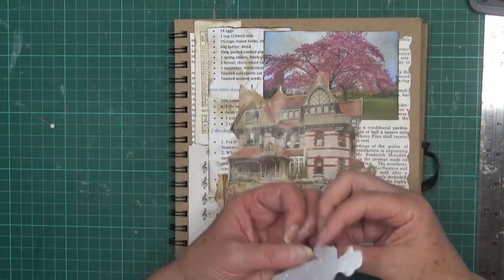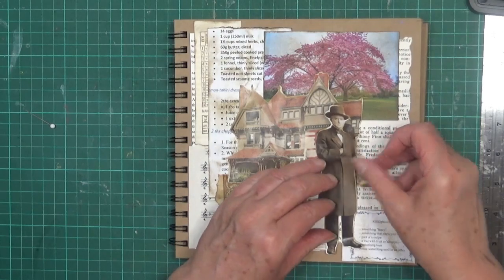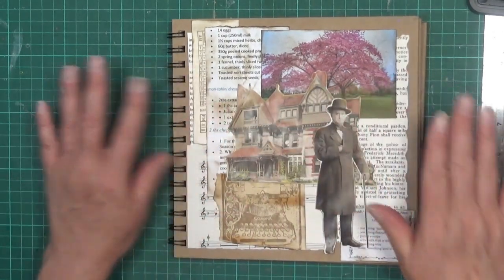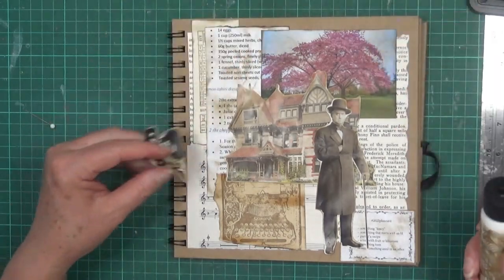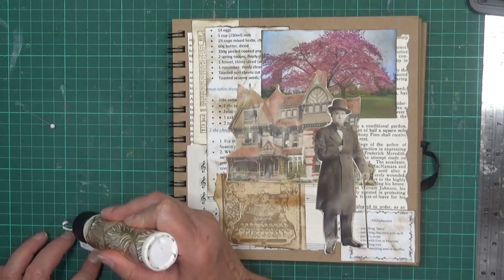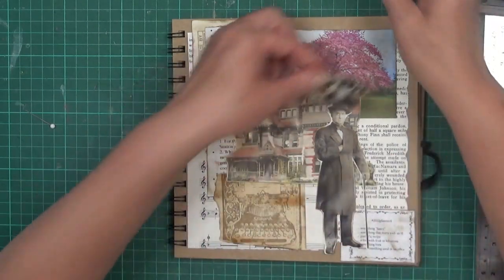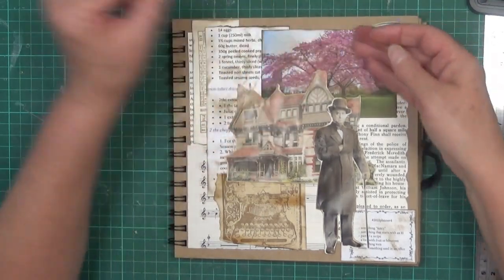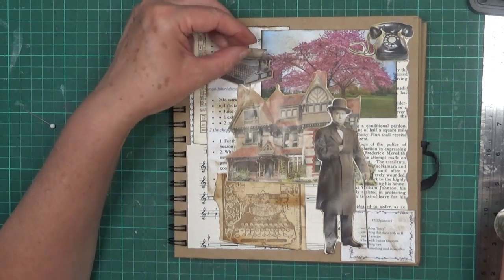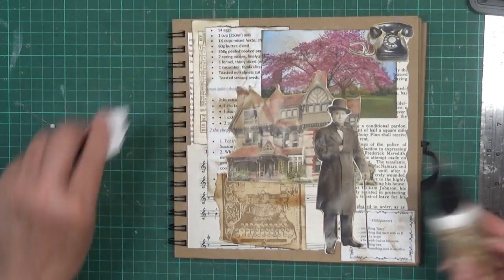Okay. Now, don't want him to block the writing or too much of the house. Okay, yeah, I like that actually. Yeah, I like that. Now, where did I have the phone? Oh, the phone was up there. Okay, it's a slightly different location now, but that's okay. This happens every time I do a collage. And maybe there. Could tuck that behind the house slightly. Yep, I can do that.